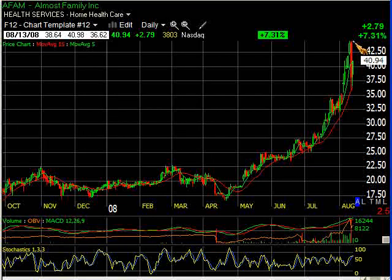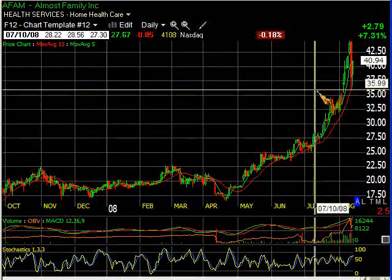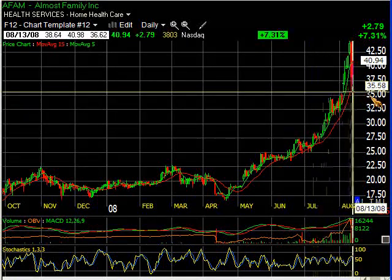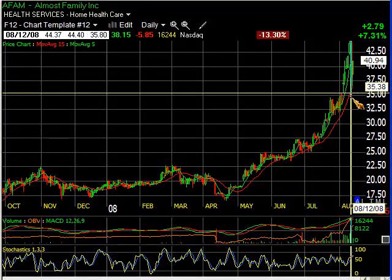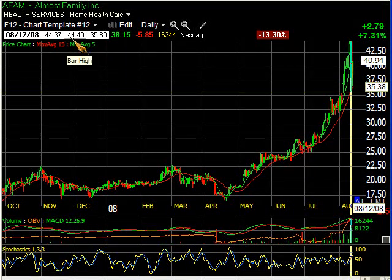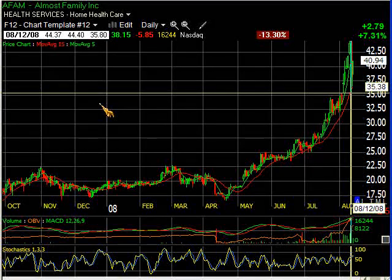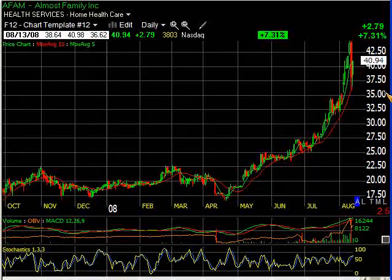Right there, it went up to almost $45 yesterday, corrected as low as 35, it looks like to me. There it is, 35.80 was the low, high of 44.4. That's a big move, and that's what I talked about in last night's report, that that's a 24% profit potential in one day.